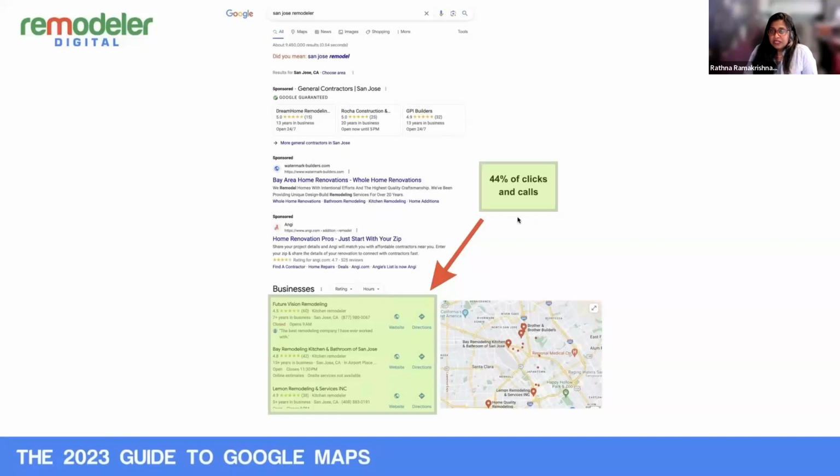These businesses are going to get 44% of clicks and calls. This is called the 3-pack. So what Google's doing is designing its search page for efficiency. When a user comes and searches on the search engine, Google wants to wow the searcher so they keep coming back because they're able to get the results that they're searching for. So this is what is called a 3-pack. If you're not landing on this 3-pack, this is geographic, right? Each of you as a remodeler can be in this 3-pack, but it doesn't happen by chance.